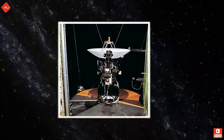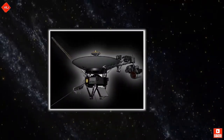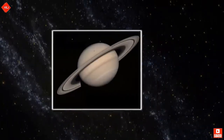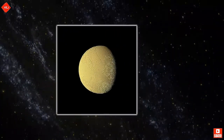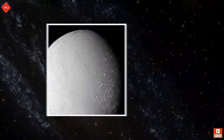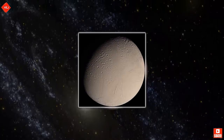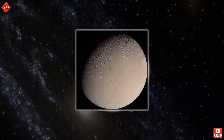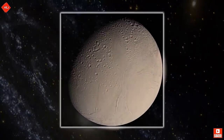The surface temperature reaches a high of just minus 198 degrees Celsius, although the moon may be warmer towards the center. Little was known about the small moon until the two Voyager missions passed nearby in the 1980s. Voyager 2 managed to capture a few sensational color images of the moon, which were promptly beamed back to Earth. From studying these images, scientists deduced that the mysterious moon should be further explored, and so Enceladus was added as a priority destination for the Cassini mission.